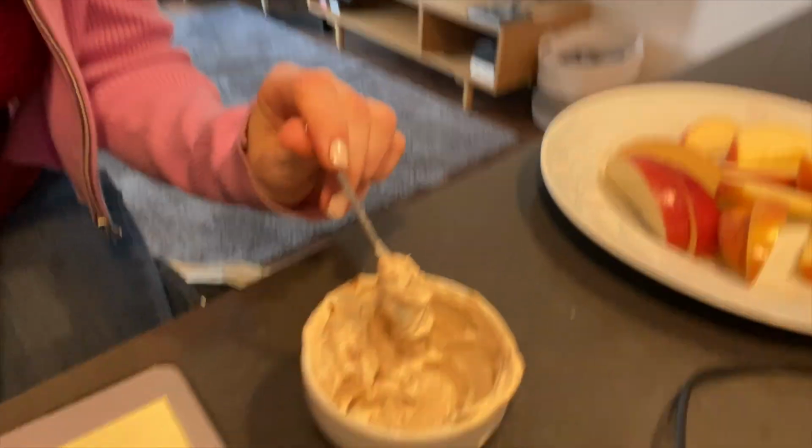I've got some little snack going on, apples and peanut butter. This is one of my favorite snacks. It's cut up apples and then peanut butter with Greek yogurt, you mix it together and then add cinnamon and it's so good.